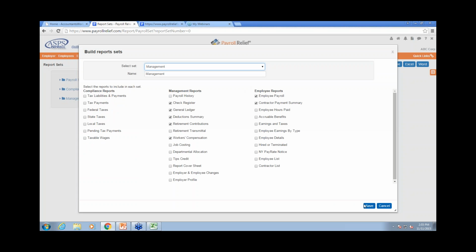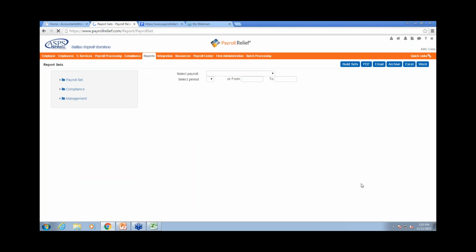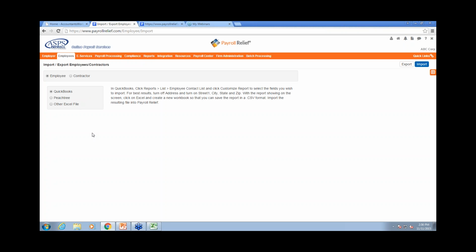So those are the type of features that you're going to have with our system to make them simply put more efficient. And then in terms of conversion, you don't need me to tell you that this is obviously the best time of year for you to be able to make this type of transition. You're talking about January 1 being right around the corner, no prior payrolls to input, easiest time to make the transition. So we're already in mid-November. You want to take advantage of the tools that we have in place.